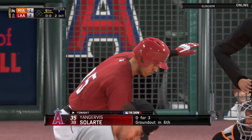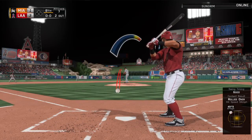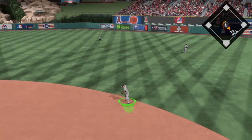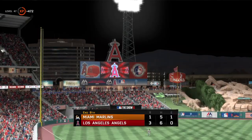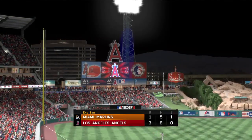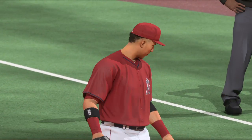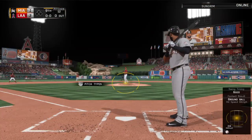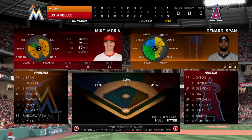Digging in, Yonhervis Solarte, as the switch hitter will take his cuts left-handed here. Well, his numbers against right-handed pitching haven't been pretty so far this year. Sent on the ground out to second. And 8 innings have come and gone now as the inning is over. Denard Span will stand in, and they've done a good job keeping him off base at the top of the lineup. He's 0 for 3 thus far.